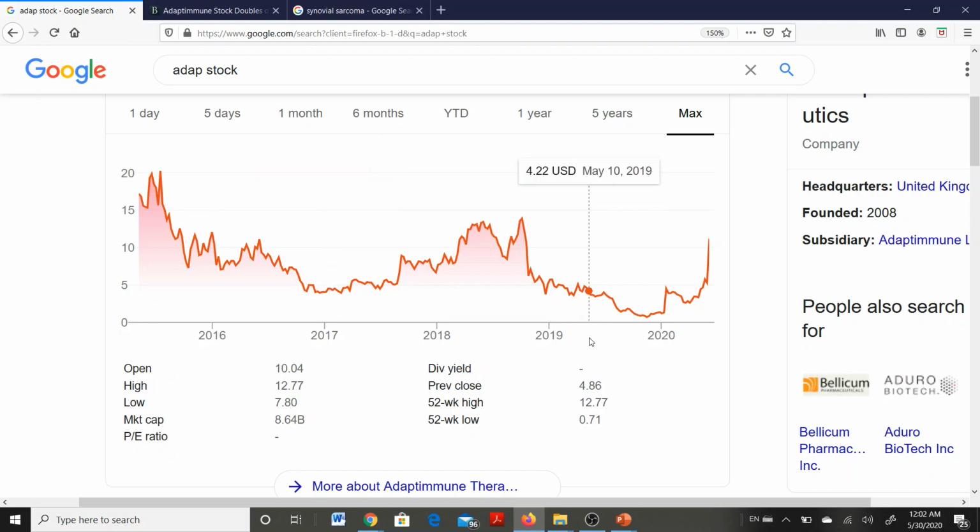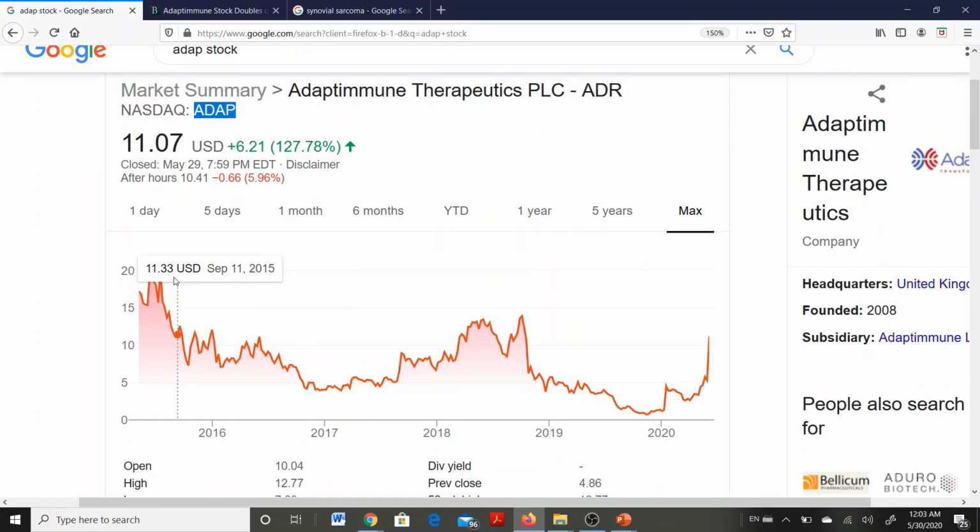So this is like a high risk, high return stock to trade. I would not invest in this stock because if you try to put a straight line from the top here, it just goes down. It's a downtrending stock over 5 years. It's not going up, it's just going down. So it's not a good stock to invest.